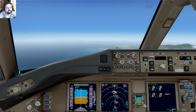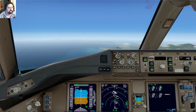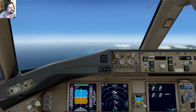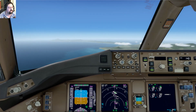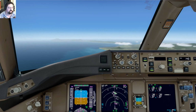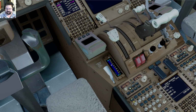Wagonair 503, contact Bali approach frequency 119.7. Have a safe landing, goodbye. 119.7, Wagonair 503. KLM 835, contact Bali approach frequency 119.7. Have a safe landing, goodbye. 119.7, KLM 835.